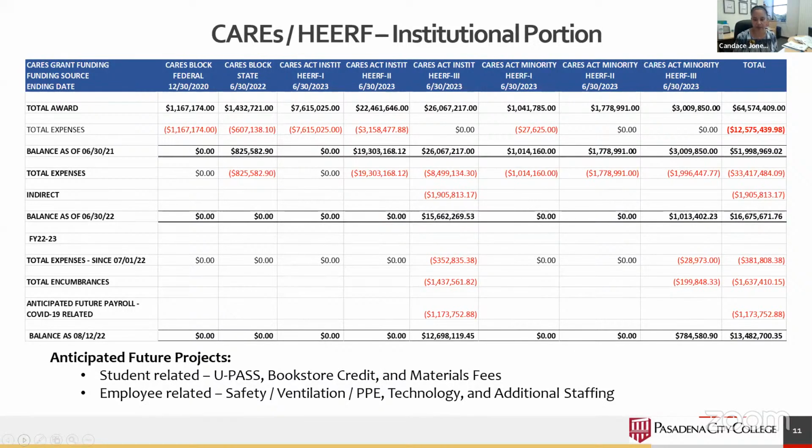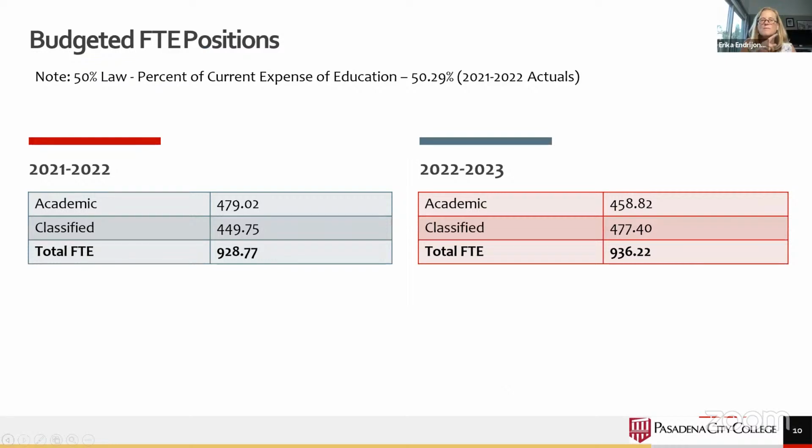Let's talk a little bit about our HERF funding and where we're at. I'm really sorry. Candace? Yes, Candace? Oh, I'm sorry. Can I just comment that the 8, are you talking about the 8 additional faculty positions? Or in general? Just in general.